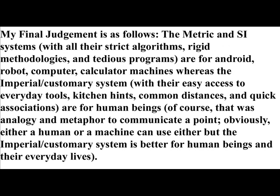My final judgment is as follows. The metric and SI systems, with all their strict algorithms, rigid methodologies, and tedious programs, are for Android robot computer calculator machines, whereas the imperial/customary system, with its easy access to everyday tools, kitchen hints, common distances, and quick associations, are for human beings. Of course, that was analogy and metaphor to communicate a point.